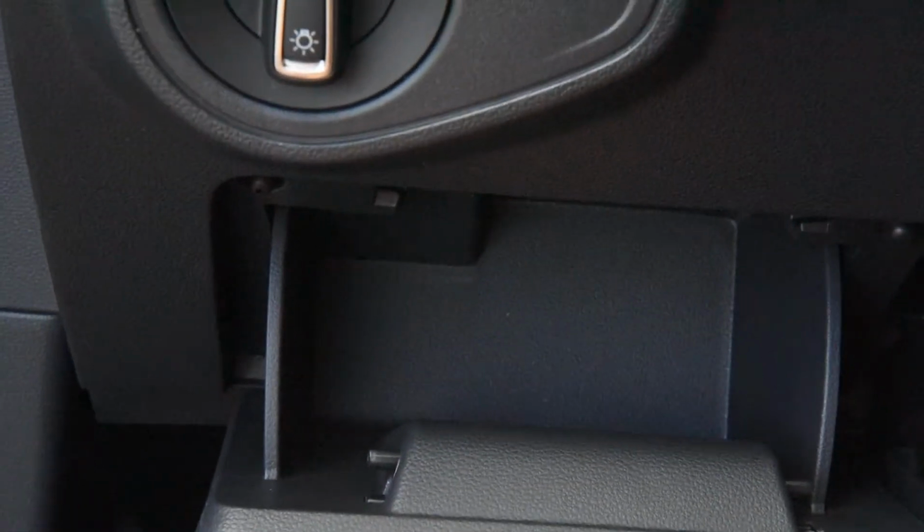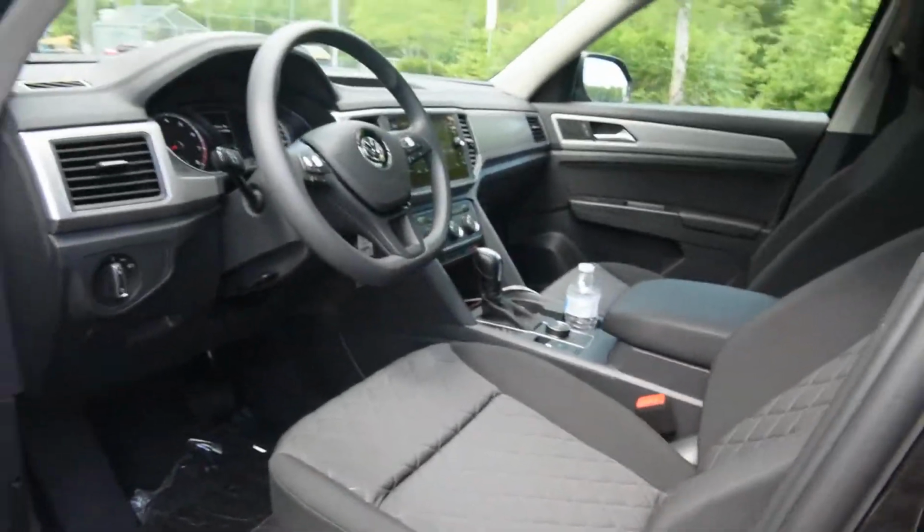Driver gets a glove box there, little miniature glove box for keys or whatnot. All right, make sure the door is unlocked.